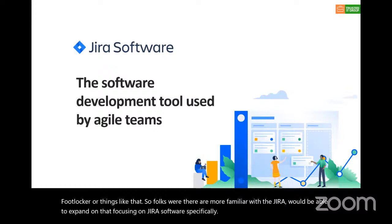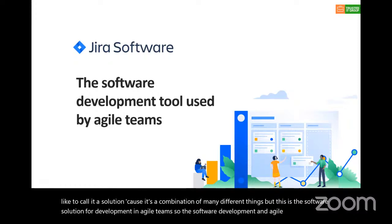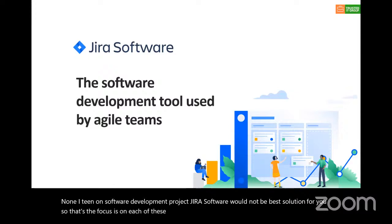First and foremost, this is the solution, and I wouldn't call it just a tool. I like to call it a solution because it's a combination of many different things. This is the software solution for software development and agile teams. This is the focus. If you're a construction company, or project managing a non-IT, non-software development project, Jira software would not be the best solution for you. Each of these solutions has its own specific focus.